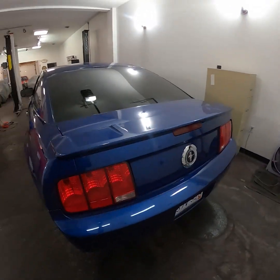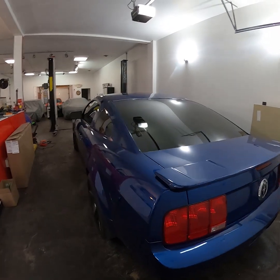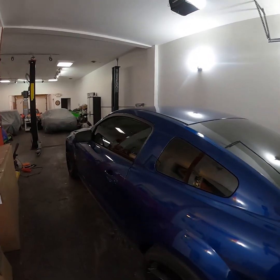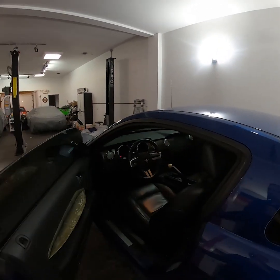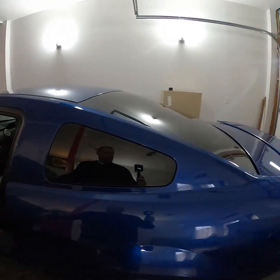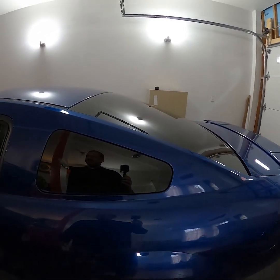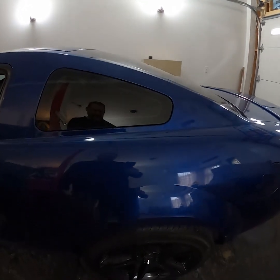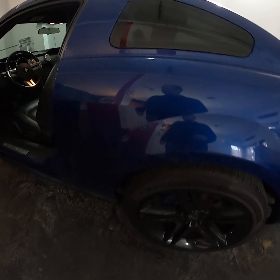We got a classic situation here of a guy who has a really, really nice car that he's had for years. I think he bought it new, if I'm not mistaken. I think it's an 05 or 04. And this thing is nearly perfect. The paint, I would give a 10 out of 10. It's got these super cool American Racing wheels that look great on the car.